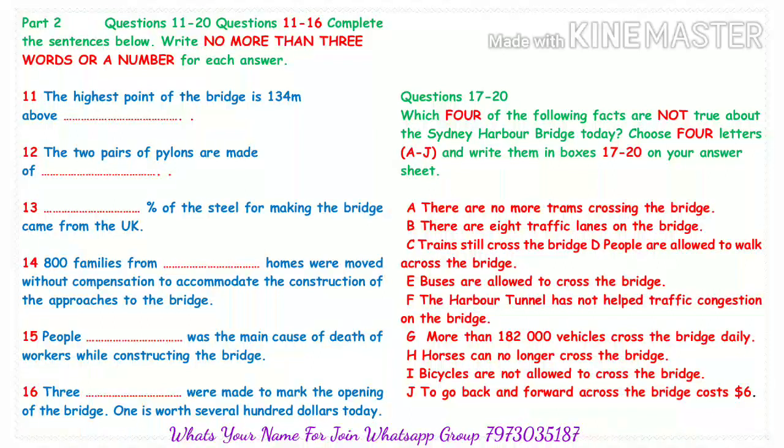I think so. To start with, I'd like to tell you a little about the size of the bridge. The arch span is 503 metres, and the weight of the steel arch is 39,000 tonnes. The summit is 134 metres above mean sea level, though it can actually increase by as much as 18 centimetres on hot days, as a result of steel expanding in heat. The two pairs of pylons at each end are about 89 metres high, and are made of concrete and granite. The steel used for the bridge was largely imported. About 79% came from the United Kingdom, but the rest was Australian made. The granite was quarried in Moree down the coast, and the concrete is also Australian.